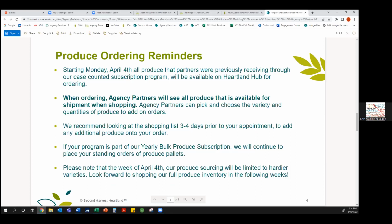When ordering, you will be able to see all produce that is available for shipment when you are shopping. You will have the ability to choose the variety and quantities of produce that you would like to then add onto your upcoming orders. We do recommend that you check back on the shopping list 3 to 4 days prior to your appointment to add any additional produce that you may want onto your order. If your program is part of our yearly bulk produce subscription, we will continue to place your standing orders of produce pallets. And just a quick note, next week, our produce sourcing will be more limited to just the hardier varieties, but please look forward to our full produce inventory in the upcoming weeks.